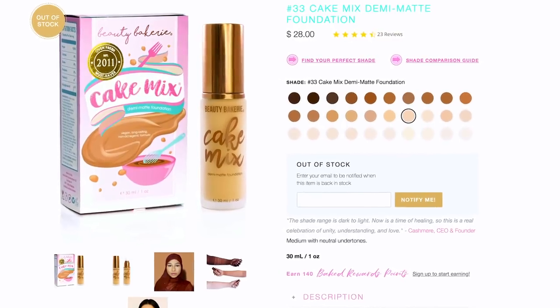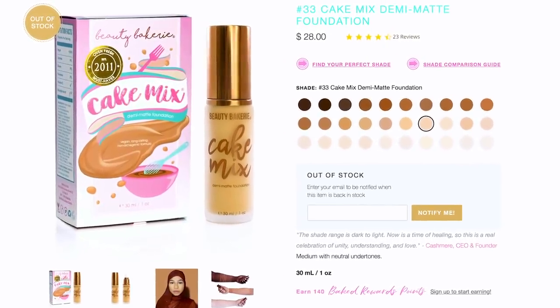Something that I do have to say I love is there is a giant shade range, whether it is with concealers that they have recently launched or with their foundation. They came out with 30 shades all at once. They are infused with vitamin C, vitamin E. They are smudge proof.